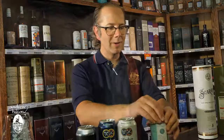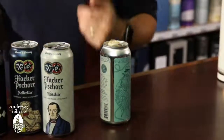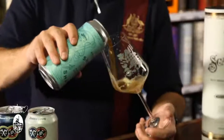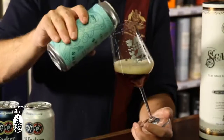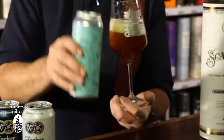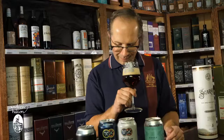So let's jump in on the Annex Ship Shape Munich Dunkel. Now, as I am given to understand, this is a collaboration with the Ship and Anchor Pub in Calgary. So this is a Munich, or pardon me, a Bavarian style Dunkel. Do they call it Munich Dunkel? Do you call it Munich Dunkel? Why didn't I notice that before? Probably because I'm not very bright. So I had done all the research on this, assuming it was going to be a Bavarian style Dunkel. But this is a Munich style Dunkel.